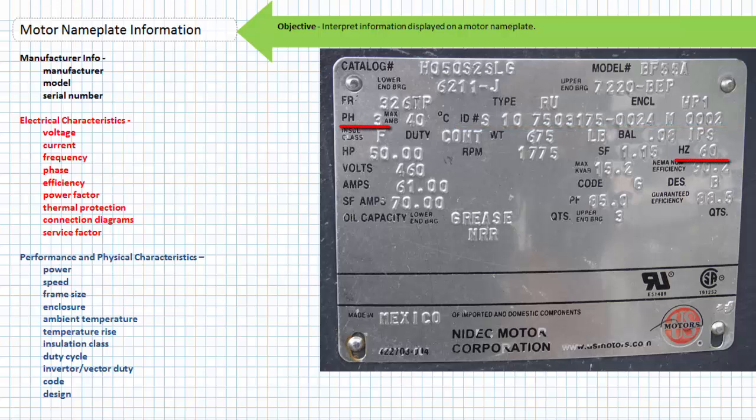This motor is designed to run on 60 Hz, 3-phase AC at a rated voltage of 460 volts. The system voltage would be 480 volts. The frame is 326 TP. You'd have to look up the dimensions on the US Motors, a brand of the Nidec Corporation website, to find shaft diameter, center to foot dimensions, etc.